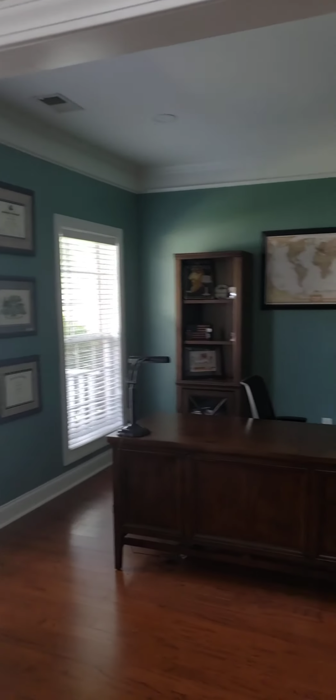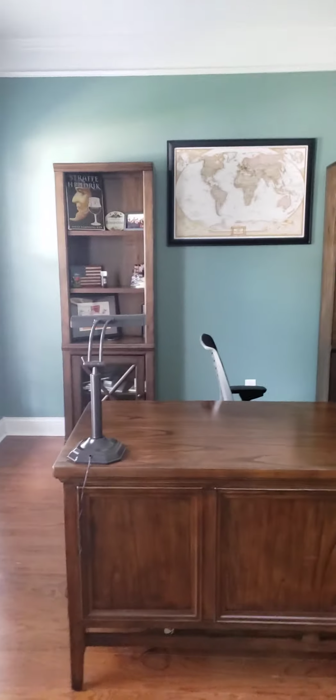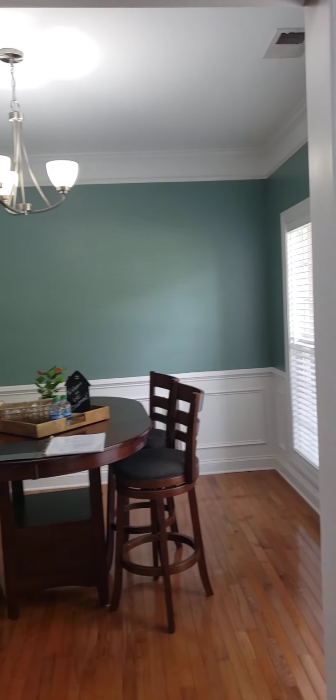So let's take a look here. I'm gonna start over. So this office, this is the space here they're using as an office. It does not have a door, but they're using it as an office. And then to your right is the formal dining room. They do have the hardwood floors throughout here. Have a butler's pantry here, white cabinetry.